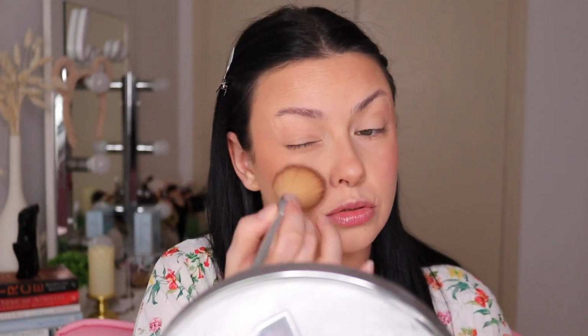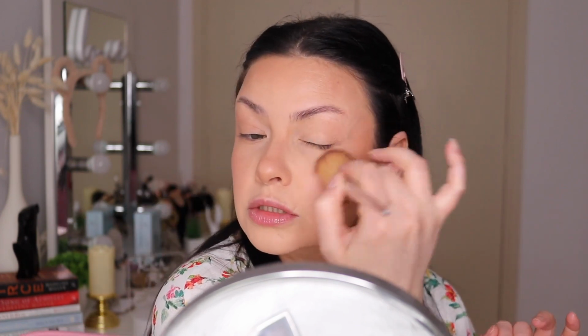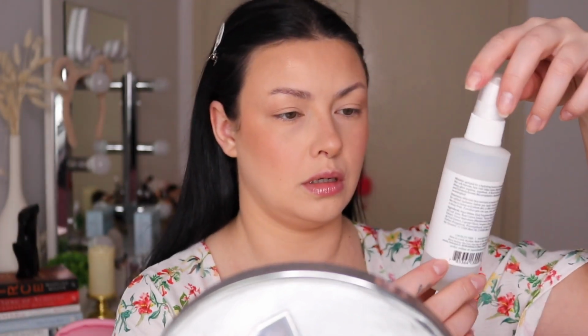Now I'm going to go back with my fluffy brush. Is this one? No, this one. And I'm going to blend a little bit everything together. Just a little bit. I think we are done with our face makeup. Let me just spray a little bit of this Mario Badescu facial spray just to melt everything together.